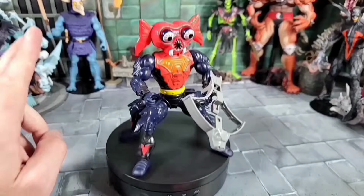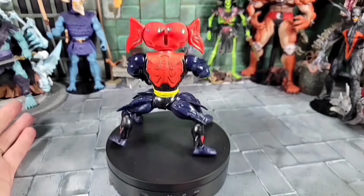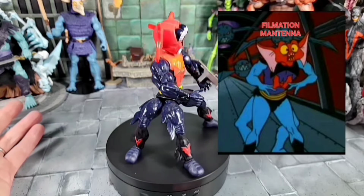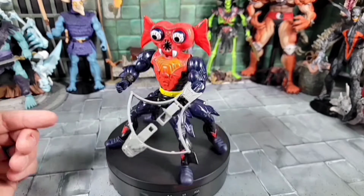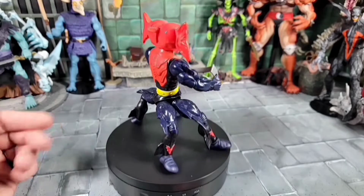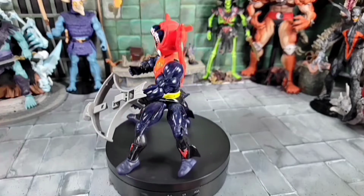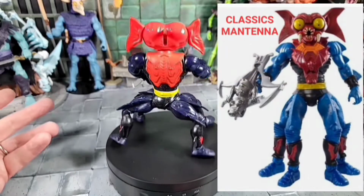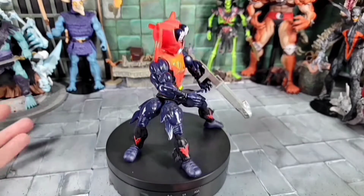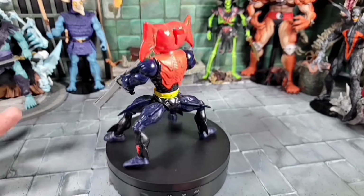Of course, the vintage one had two legs together. We knew they were four legs because of watching the Filmation cartoon, or they were supposed to be. As a kid, it was fun, but no articulation. Now, I wasn't sure how they were going to go about Mantenna when I heard rumors he was coming out for the Origins. And I did hear a mix of comments, like it would be cool to see the four legs, which the Classics did, or people for the nostalgia just were fine if there were two legs sculpted together, but maybe articulated at the knees and the feet.